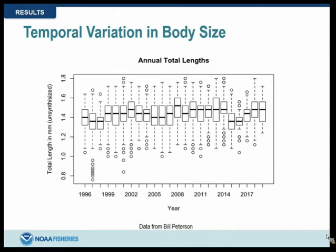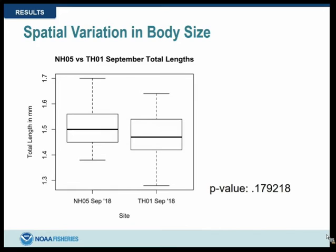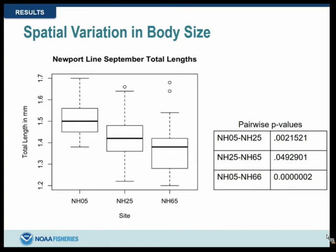This is a chart of body size by year, and you can pick up some interesting oceanographic events, including the 1998 El Nino and a 2016 warming anomaly that was colloquially called the warm blob that occurred off the Pacific coast as well. We were also looking for spatial variation. We didn't see any statistically significant variation in body size with latitude, but we did see statistically significant variation in body size with distance offshore.